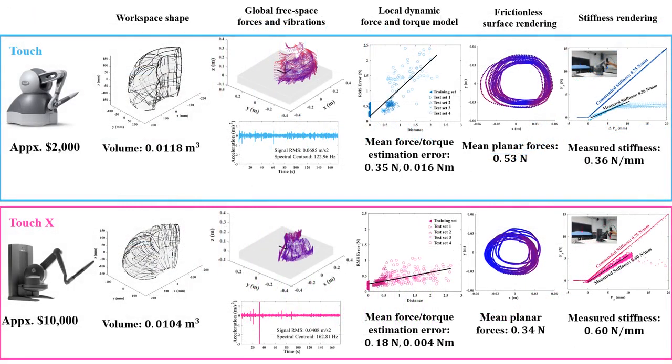In this article, we presented the benchmarking system Haptify, which can thoroughly evaluate almost all GFF haptic devices. Our benchmarking methods are workspace shape, global free space forces, global free space vibrations, local dynamic force and torque model, frictionless surface rendering, and stiffness rendering.